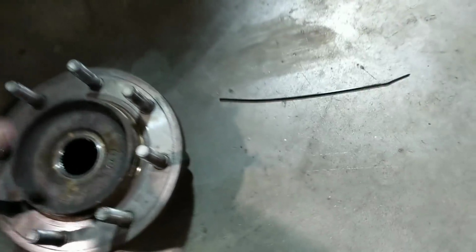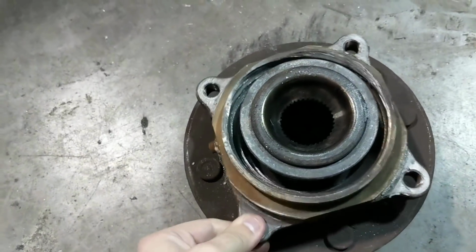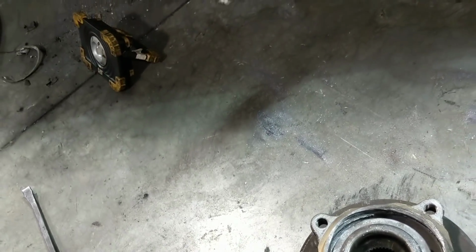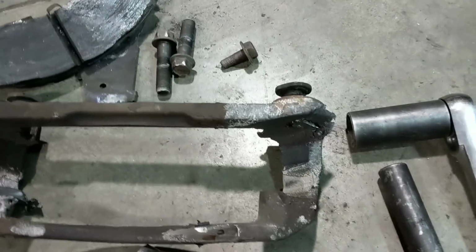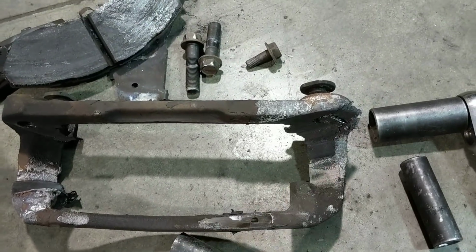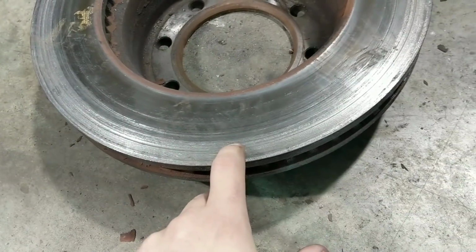My driver almost drove the wheels off of this truck. This is what my bearing looks like. I don't know, man. Some people just don't understand the howl of a bearing, but I ain't bashing on nobody. Leave it at that. So that went out, grinding the piss out of this. I bet you it was grinding for a while. No comment once again. Destroyed the brake.